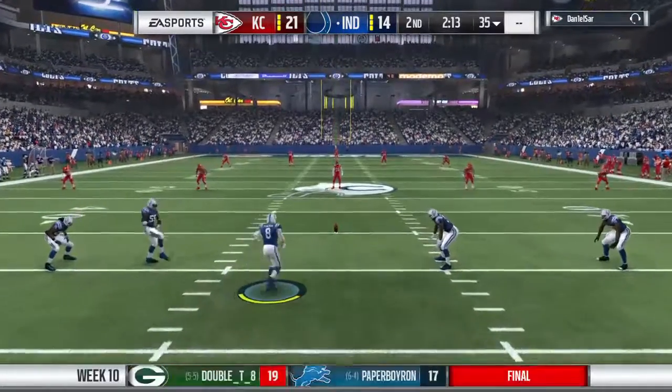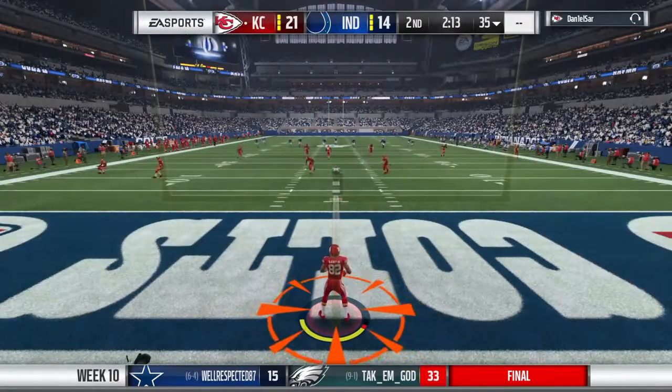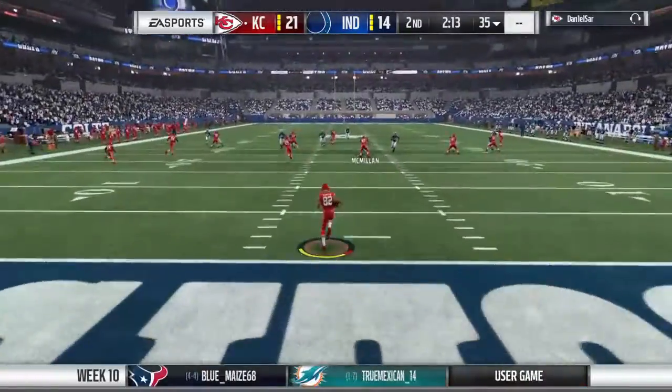Now after the touchdown, Drew Kaiser to boot it away. This will be taken to the back of the end zone.